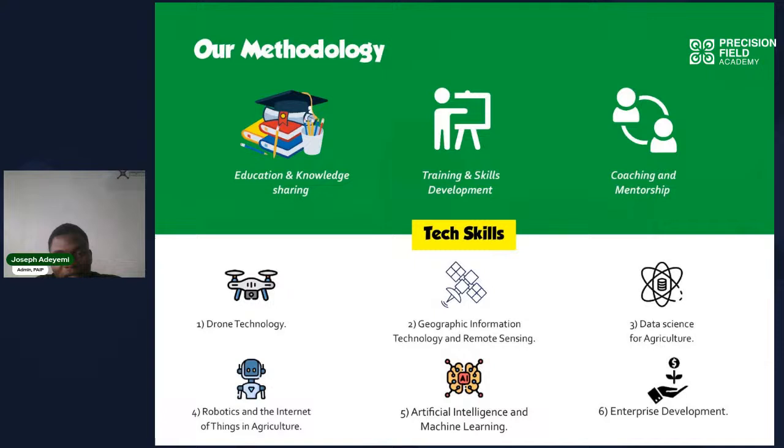We also have, as part of the tech skills, data science in agriculture. This is talking more about how we collect crop data in terms of crop plant population evaluation, and all of this revolves around the use of data science in agriculture. We also have robotics and Internet of Things. This revolves around intelligent systems, robotics, embedded systems that can be positioned on your farm with pre-programmed instructions that can carry out tasks even while you're not there, having systems like smart irrigation and the likes.